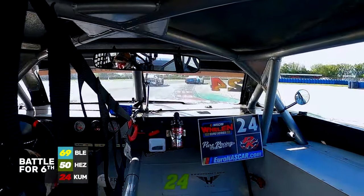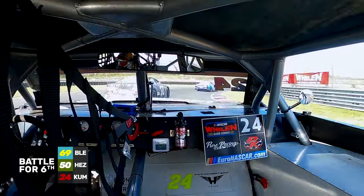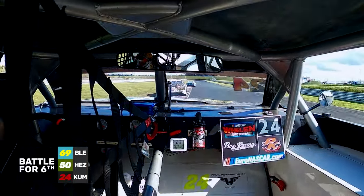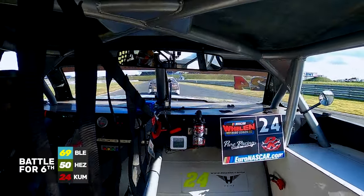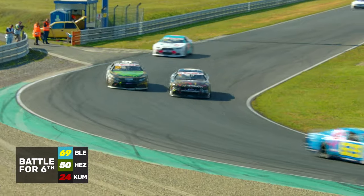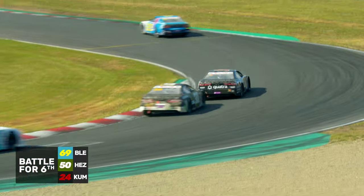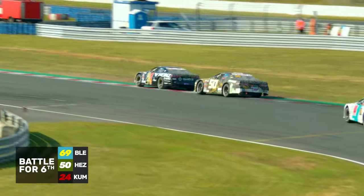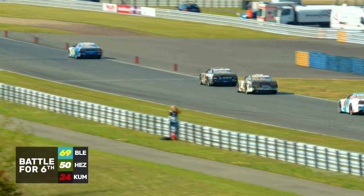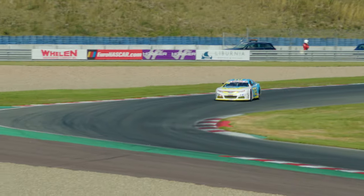Kumpen watching as Hazeman's to the outside there. Cuts back in, of course, for a better run out of turn two. Oh, but Kumpen to the inside of Hazeman's, and I think Hazeman's may have missed a gear or something there because he suddenly slowed up massively on the run towards turn three as if the car simply stopped accelerating. He's back up to speed now, though. I think Liam Hazeman's may have had a problem there.